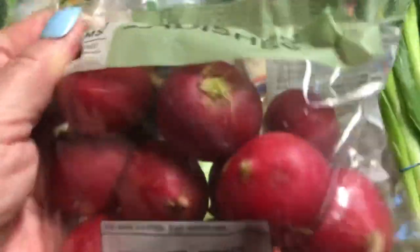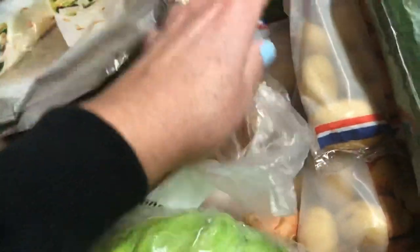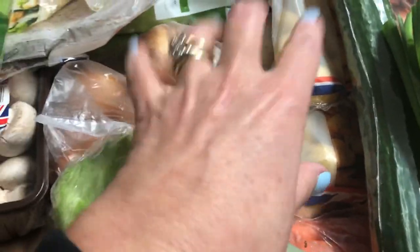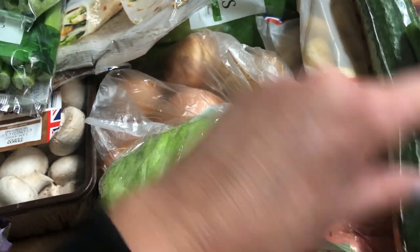There's plenty of stuff in there. Radish from Marks & Spencer's, normal brown onions from Tesco, and some leeks, because on Christmas Eve I'm doing crispy duck with pancakes. Well, I need leeks and spring onions for those, so that's for those.